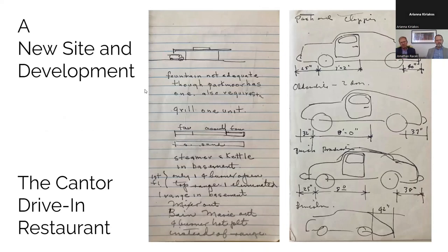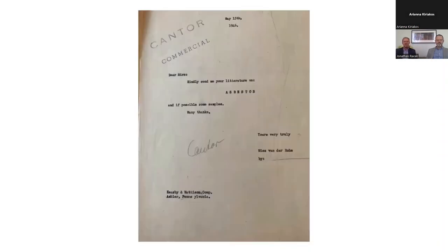But then he transitions to a project that many of you might know well, the Cantor Drive-In Restaurant Project. This project we now know actually was sited directly south of the Indiana State Fairgrounds on 38th Street in Indianapolis. And we love these little sketches. They likely were done by Myron Goldsmith, who at the time was working in Mies's office. I'm particularly fond that if you look on the right, you'll notice here's a sketch of an Oldsmobile, a Buick Roadster, a Lincoln, these very classic mid-century cars of that era. And they're trying to figure out how to do a new world for a drive-in restaurant. And as many of you might know, they consider new materials.